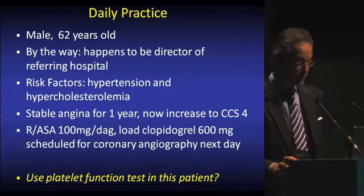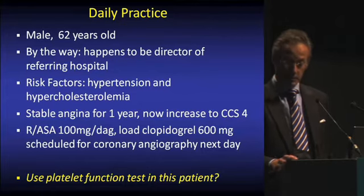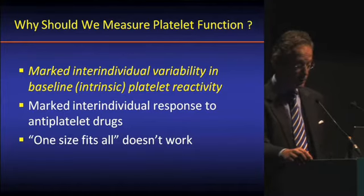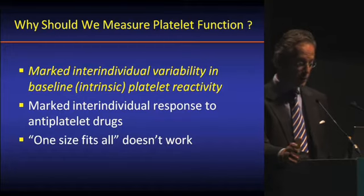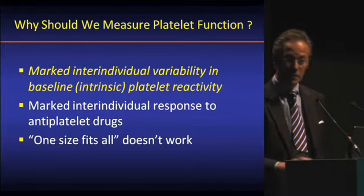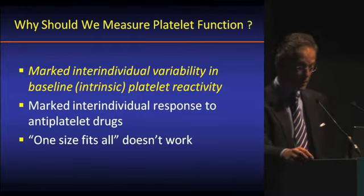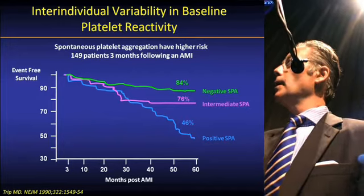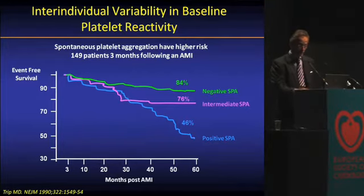And the question is, should we use platelet function tests in this patient? And I think there are three good reasons why to use platelet function tests in these patients. The first one is there is a marked interindividual variability in baseline, say intrinsic, platelet reactivity. That's, for instance, shown in these classical studies from the 1990s, showing patients who survived a myocardial infarction who demonstrate high aggregation, so positive spontaneous platelet aggregation, do significantly worse over a follow-up of 5 years than patients who have, say, normal platelet aggregation. So intrinsic platelet aggregation seems to matter for the outcome of these patients.